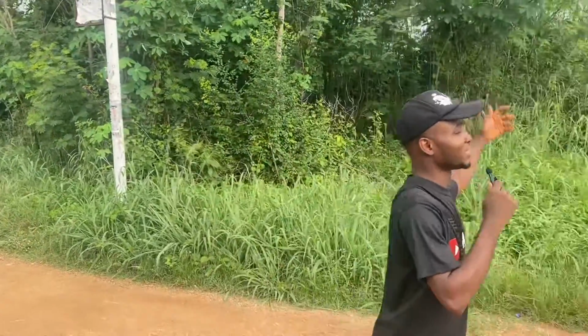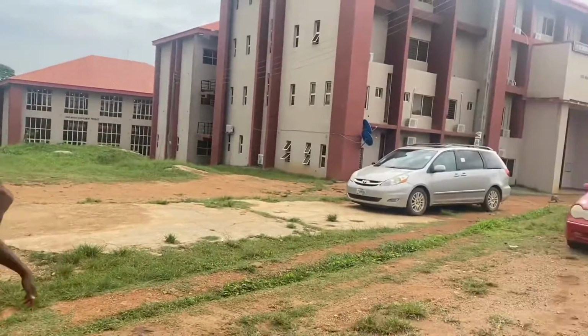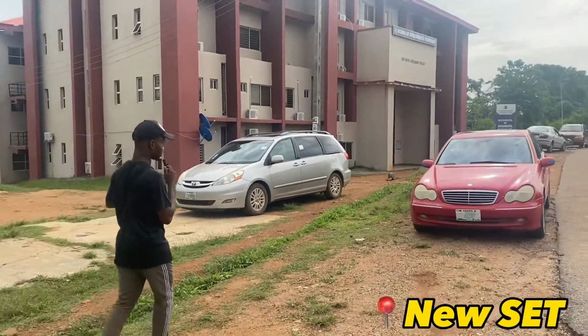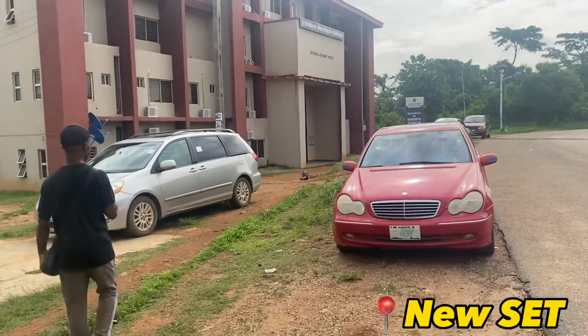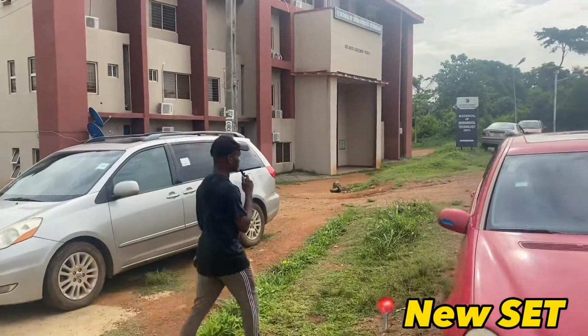Alright, so finally we are here. This is the School of Environmental Technology. Take a look at this, alright? School of Environmental Technology Part 2. This is the new SET. This is where we have higher levels, 200 level and above, architecture and other courses are embedded here. Let's go in and see how it looks.